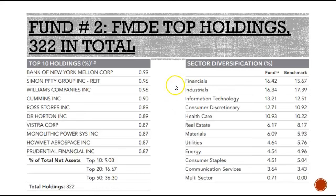What sectors do you get? Let's take a look. Your financials at 16.42, industrials at 16.34, information technology at 13.2, consumer discretionary at 12.71, healthcare at 10.93. After that, everything else is under 10%, but you get sectors like real estate, materials, utilities, energy, consumer staples, communication services, and then that multi-sector, aka other.